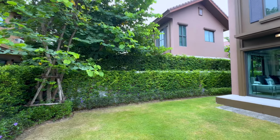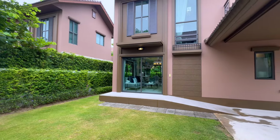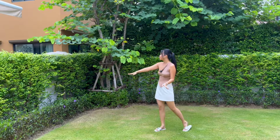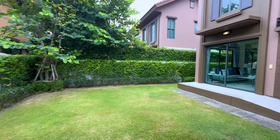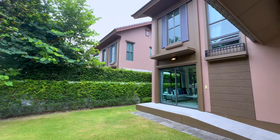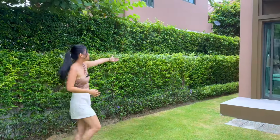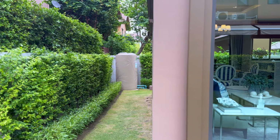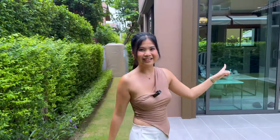And I can imagine myself putting a coffee table and chilling around here outside. And of course you can plant everything, like beautiful flowers, to decorate your garden. And on this side, you also have the walkway that connects to the other side of your house as well. And you can see the water tank there, which is very useful. Okay, so now let's go inside the house.